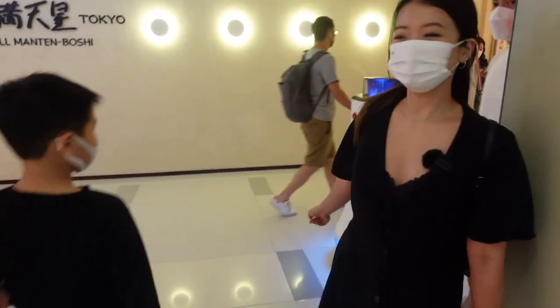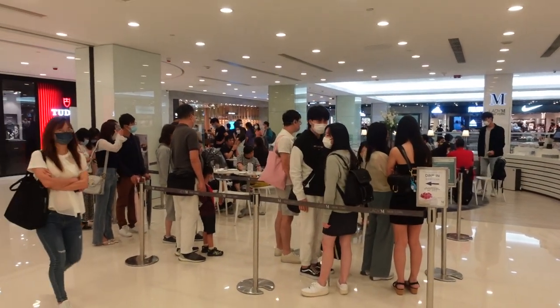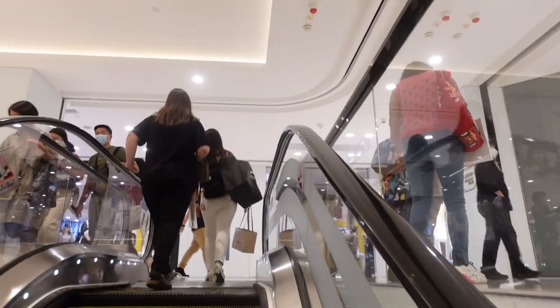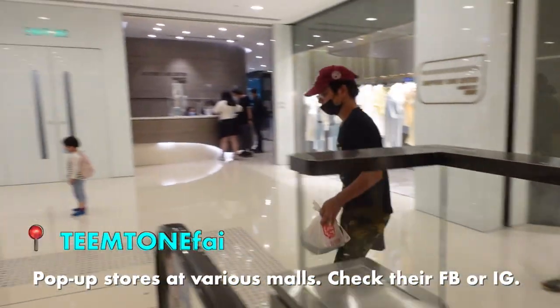Look at the robot! Hong Kong favorite pastime, lining up for things. Where are we going? Right behind me! Ice cream all day, every day. Let's go. In Chinese, it's kim pong, which means like the ice cream cone.